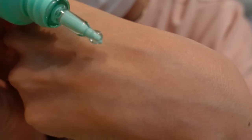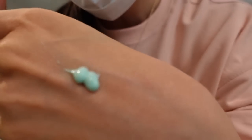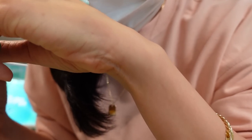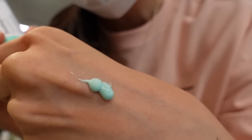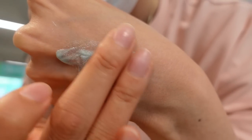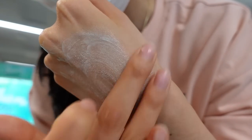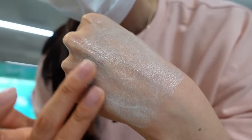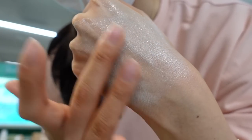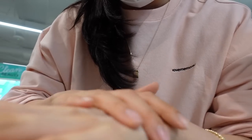Ooh. Oh my, does it have like a minty baby blue color? Oh, I think it has a very minty, refreshing type of scent. And, you know what? I'm someone that does not use primers, but I need to start. So I was actually looking for a primer. Okay, maybe I put too much on. Let me spread that baby apart.